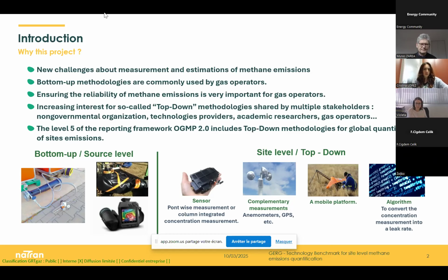So we tried to define what was a site-level measurement, which is also known as top-down, and we saw that it's composed of four different things. First of all, you need a sensor that will give you a concentration in ppm or ppb. Then you will need some complementary measurements with anemometer or GPS to have some wind estimations and also locations. And then if you combine all this information into what we call an algorithm, you will be able to convert this ppm concentration into a leak rate in kilogram per hour, for example.